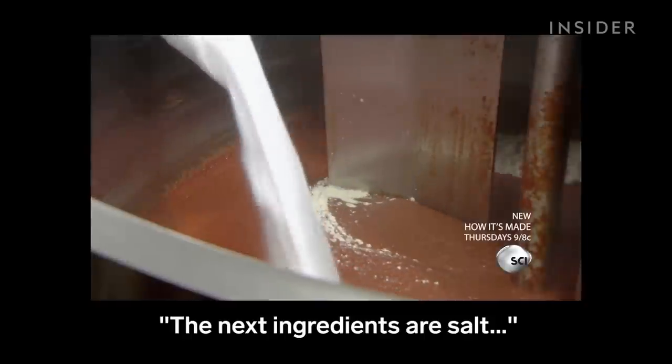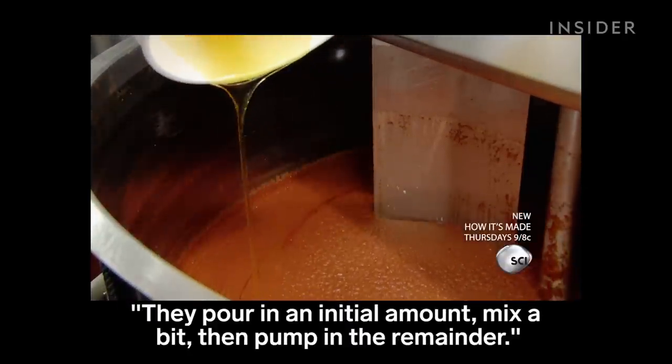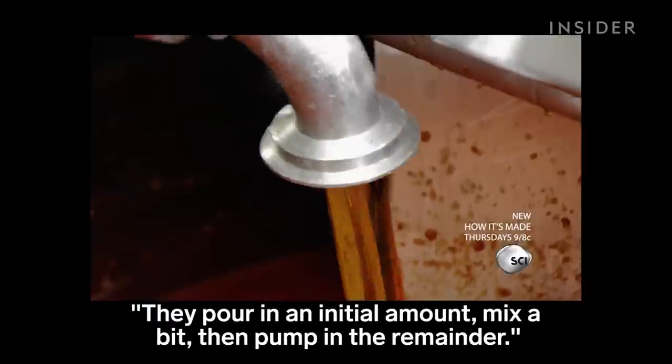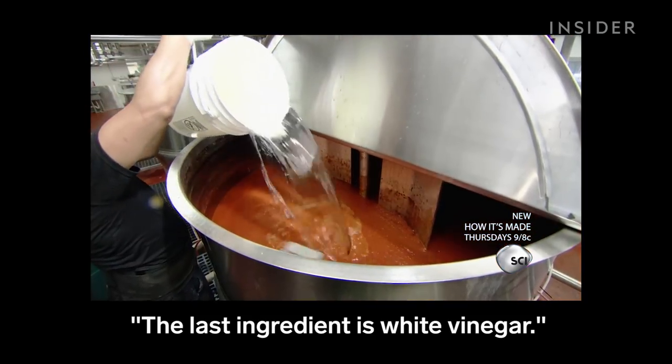The next ingredients are salt. Then, as a sugar replacement, nectar from the agave plant. They pour in an initial amount, mix a bit, then pump in the remainder. The last ingredient is white vinegar.